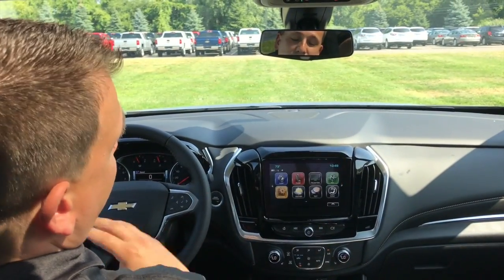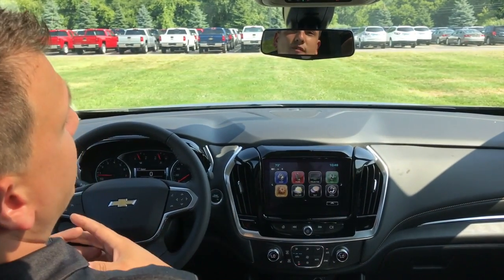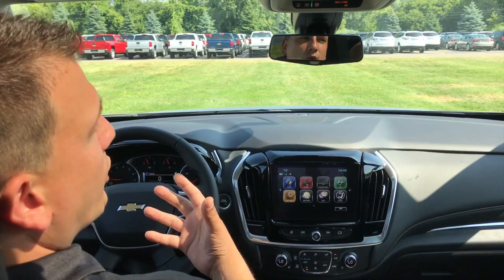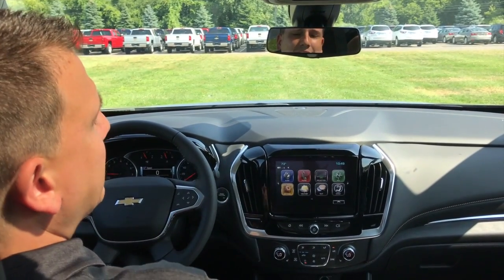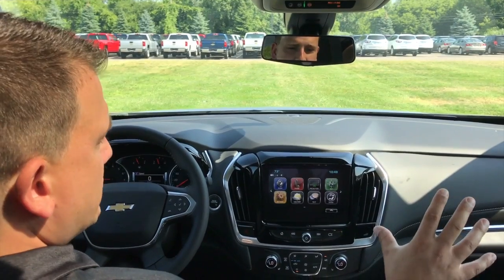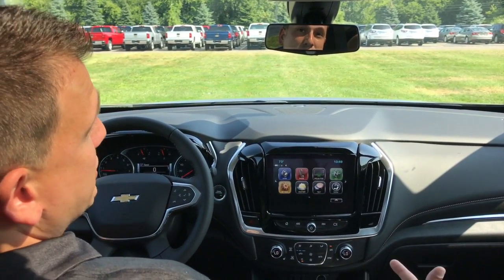The interior by far is one of the most dramatic changes to the 2018 Traverse. For those of you who have owned a Traverse in the past, one of the main things that we had heard from people was that the technology was lacking. So as we take a look here, just by looking, you can see a huge difference before I even push one single button. Well, now time to actually push some buttons though.